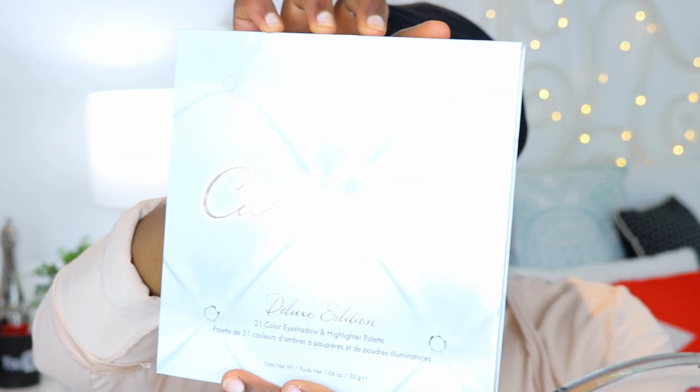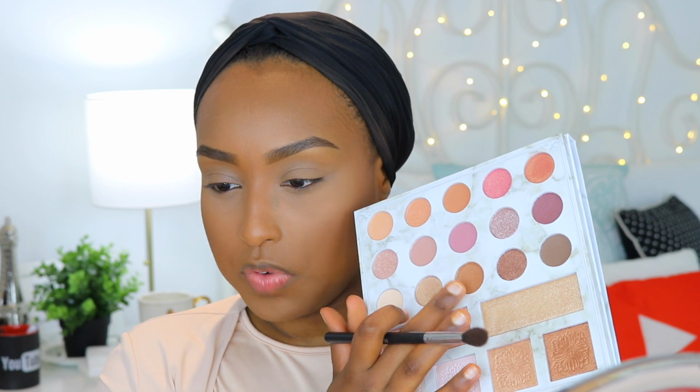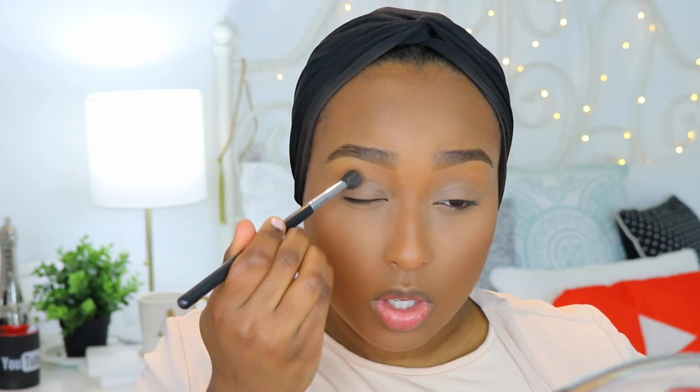I'm pretty happy with it, but now I'm going to move on to the eyes finally. So I'm going to be taking the Carli Bybel palette, and I'm so excited to use this. I don't know what eye look I'm going to do with it. I have sort of played around with this already, and so far I do really like it. So I'm going to take my trusty Morphe M505 and then go into this color over here. I don't think these have names, but this is really, really pretty. The one thing I do notice with this palette is that it has a lot of fallout.